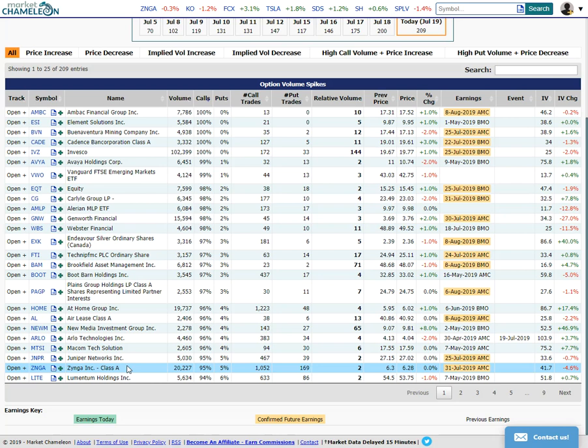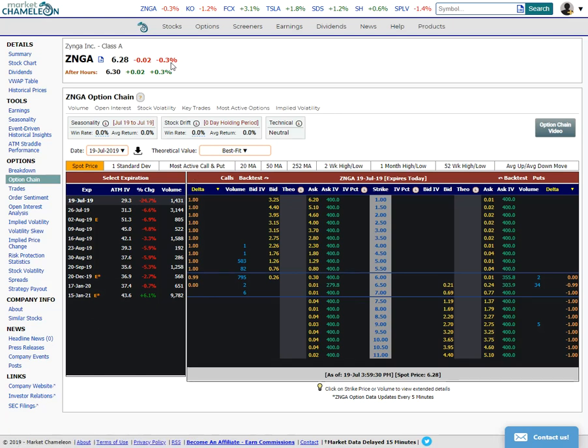Stock didn't do particularly well, but I noticed that it's actually up about 60% year to date, from about 3 something to the 6 something level. So it has seen some action, and now they have earnings, and it looks like there's a ton of bullish option play on it. 95% calls to 5% puts. Almost certainly a bullish signal here, and looks like about twice the volume that it normally does, almost 20,000 options. So if we click on that, we can take a closer look.